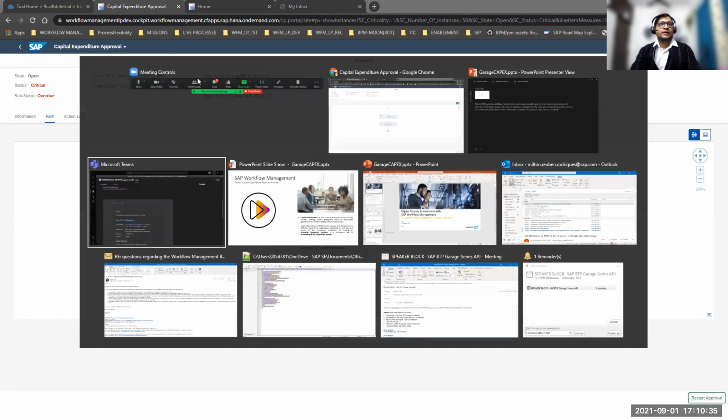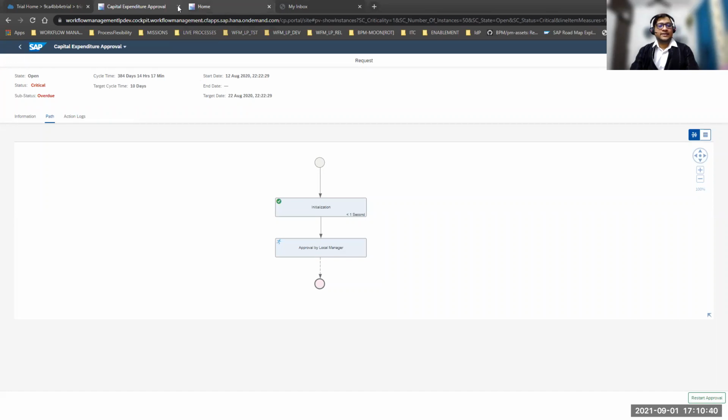We also have the Control tab. That should help me.